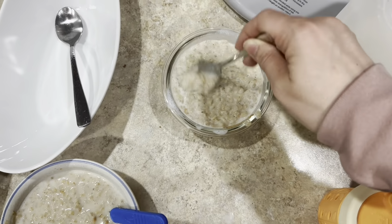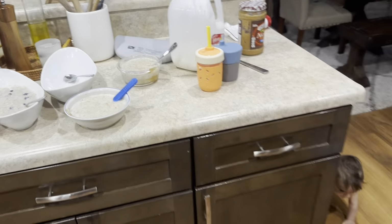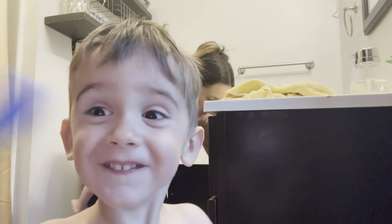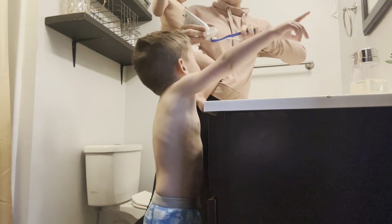So this morning routine doesn't always happen in this exact order. Sometimes all the kids are up, sometimes only one is, but next we are going to brush our teeth, and I always try to make sure to do this first thing in the morning, or sometimes it gets pushed off until after breakfast.